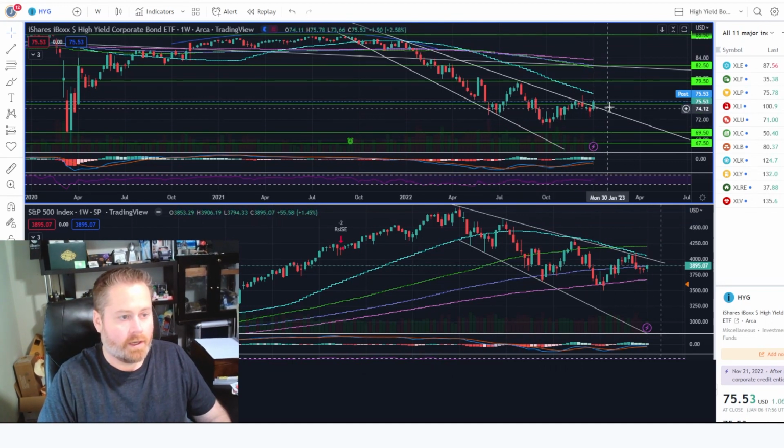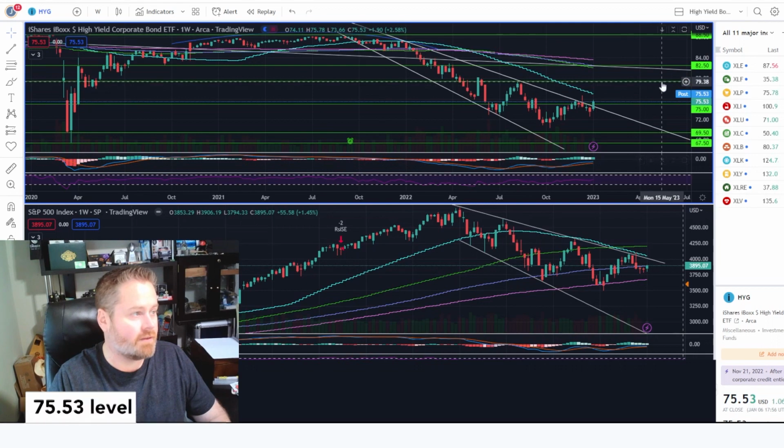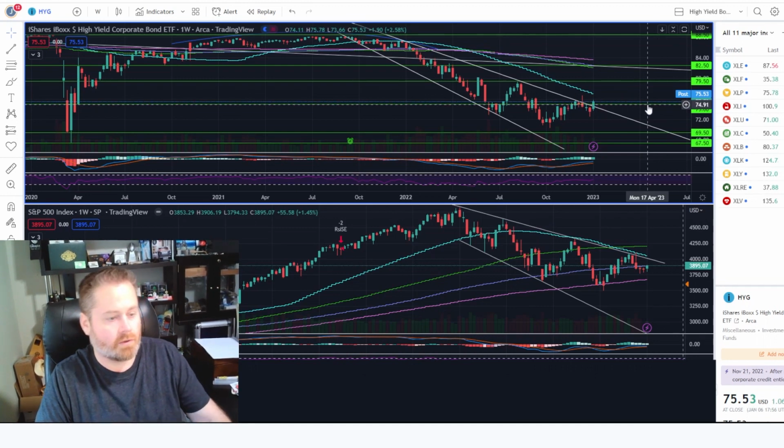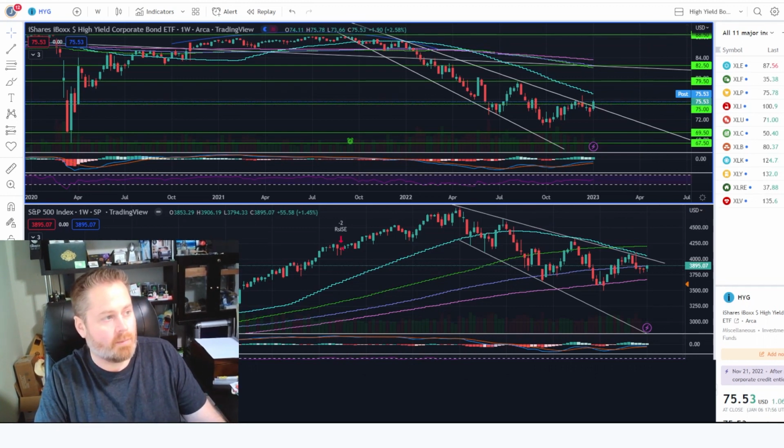And so seeing the HYG break up above this trend line, which hasn't been broken since late 2021, and then also getting back up above 75 on the HYG, I think both of those are pretty bullish developments, which have broader implications for the market, and I think is giving us a potential signal that we might actually see a bit of a rally in the markets in the next week or so.